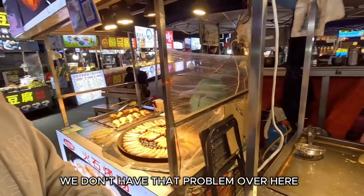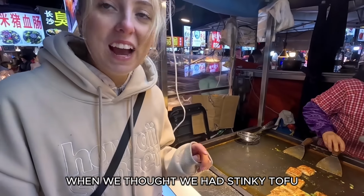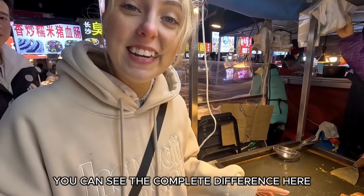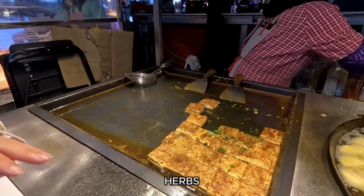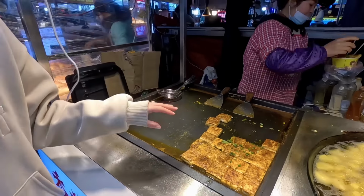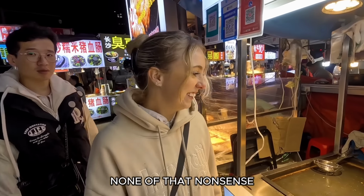We don't have that problem. Potatoes over here. Yeah. This is what we ordered before when we thought we had stinky tofu. You can see the complete difference here. Paprika. Herbs. Like a nice chili oil over it. We loved it. None of that nonsense we just ate.